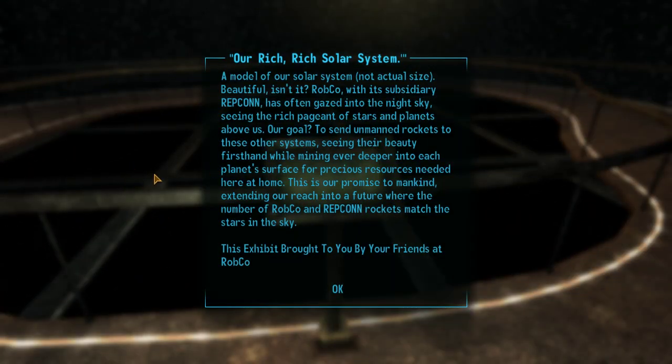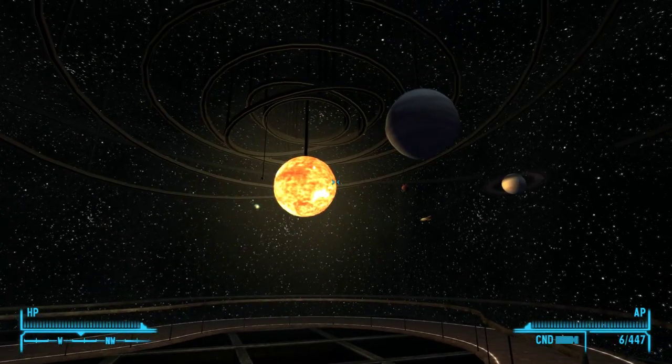Our rich, rich solar system. A model of our solar system, not actual size. Beautiful, isn't it? Robco, with its subsidiary, REPCONN, has often gazed into the night sky, seeing the rich pageant of stars and planets above us. Our goal? To send unmanned rockets to these other systems, seeing their beauty firsthand while mining ever deeper into each planet's surface for precious resources needed here at home. This is our promise to mankind, extending our reach into a future where the number of Robco and REPCONN rockets match the stars in the sky. This exhibit brought to you once again by your friends at Robco.